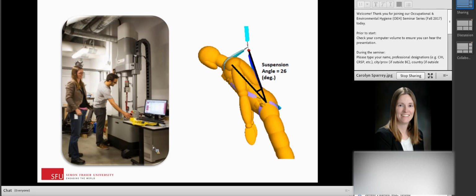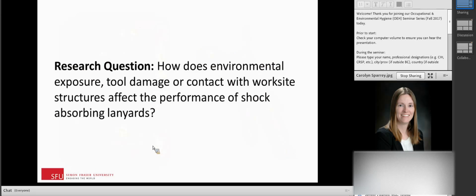The maximum stroke distance of this giant machine that you see on the screen is 13 centimeters. Right? These lanyards can deploy 1.75 meters. So we're only testing a very tiny component of that. So we coupled that with our rigid body dynamic simulations, and the whole thing came together to tell us that we need to do this in a dynamic way. We can't do simulation that's sufficient to capture this. We can't do these controlled mechanical tests in a way that's sufficient to capture it. So we need to do dynamic testing.